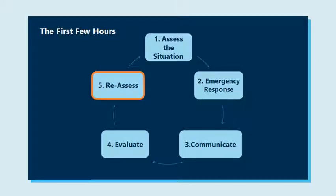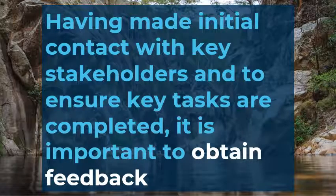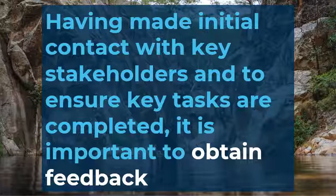By this point, it's time to reassess. Is everything going well? Have all key tasks been completed? Get feedback from your team members on any outstanding items that haven't been completed or how they're feeling that the response has gone. Has it escalated? Do you need to go back to the beginning of that cycle and reassess the situation and look at new actions to take to minimize some of the risks? Or has your initial intervention worked and now the crisis situation is over, you need to work on your recovery aspects?